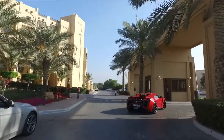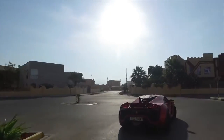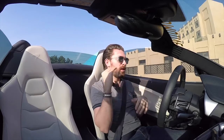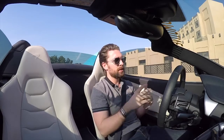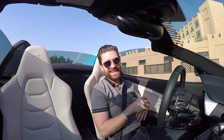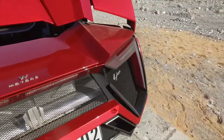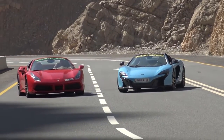So last time that I saw this car was in Fast and Furious, or should I say Furious 7. And it was hurtling itself through a pair of skyscrapers, as you do. But now we get to play with it ourselves. Today, I'm just gonna immerse you in the whole experience of what it's like being on the road, and an incredible driving road, in 650S Spider, 488 Spider, and a Lykan Hypersport. Let's hit it.